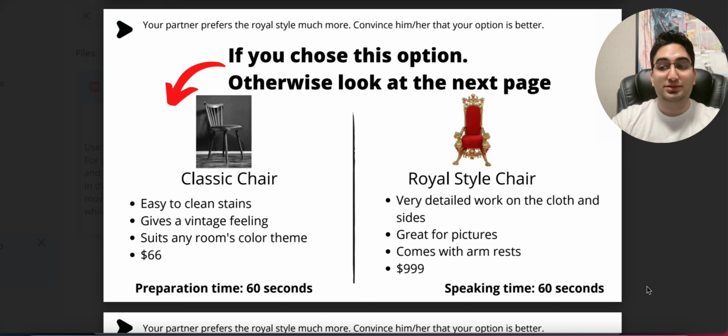Nevertheless, consider this. We have kids. We have a stain problem all over the home. Just look at the walls we have here. Your chair is cloth. Mine does not have that issue. It has no stains. Furthermore, I understand your chair is great for pictures. I completely acknowledge that. But is that really worth it? Is it worth spending $1,000 more?